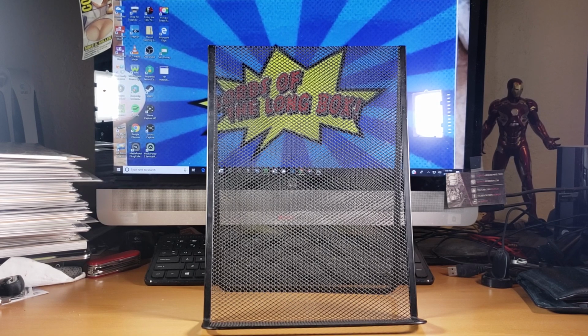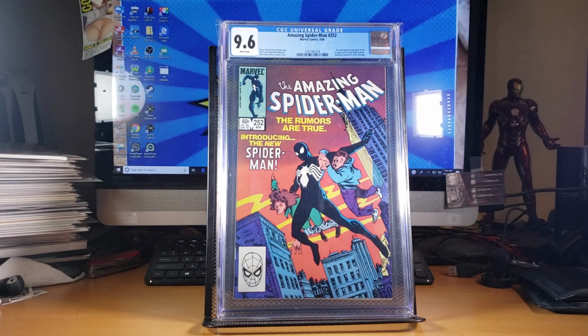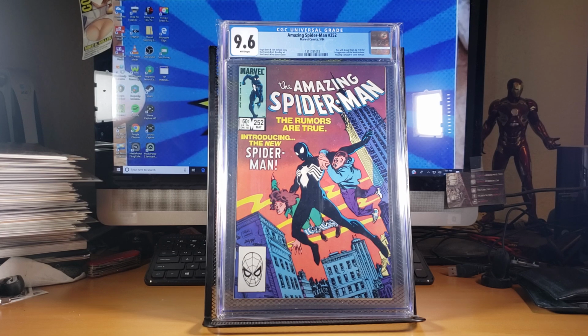Yep, we're thinning out here, guys. What else we got? We got Amazing Spider-Man 252. That's the appearance of the black costume. I don't want to say the first appearance because there are so many different appearances that came out with this, but it's a cover swipe of AF-15, and that's a pretty dope cover.